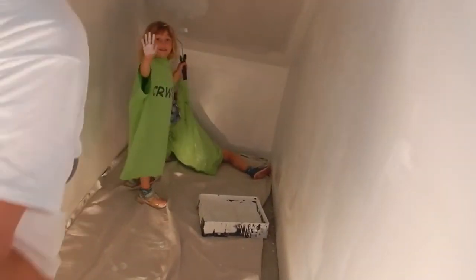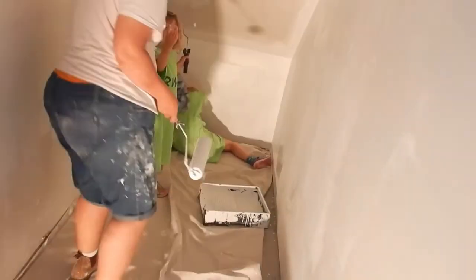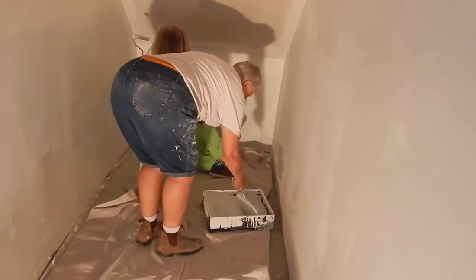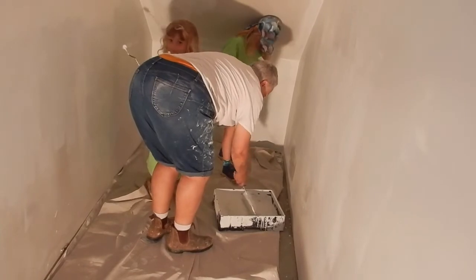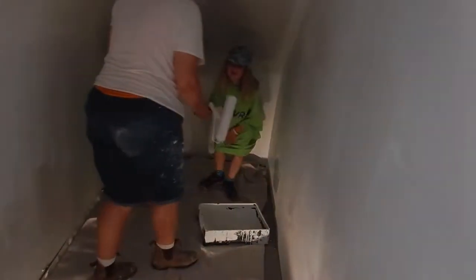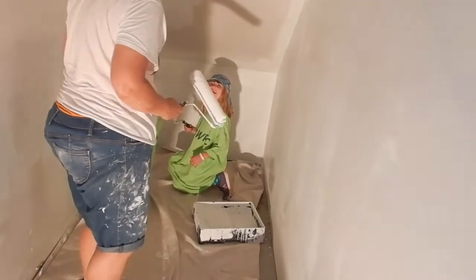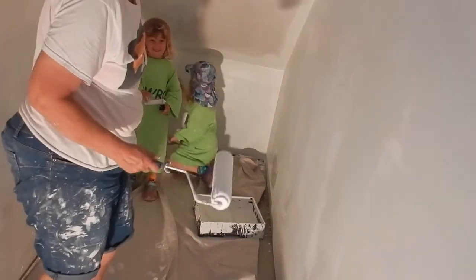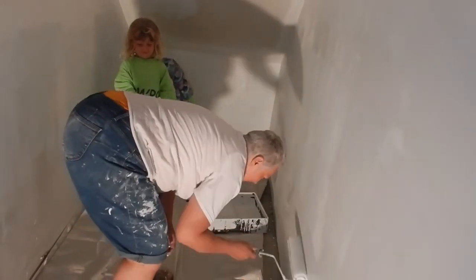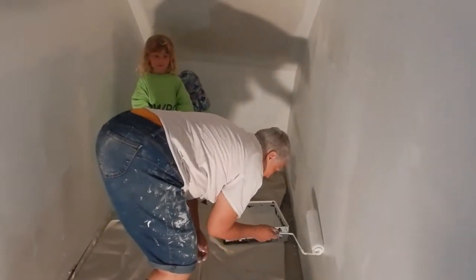You like using the rollers? Look, my hands. You're supposed to get the paint on the wall, not on your hand. Of course, Oma doesn't know how to do that sometimes too. My legs are dirty. That's okay. We can all get it off with water. So this is water-based paint.